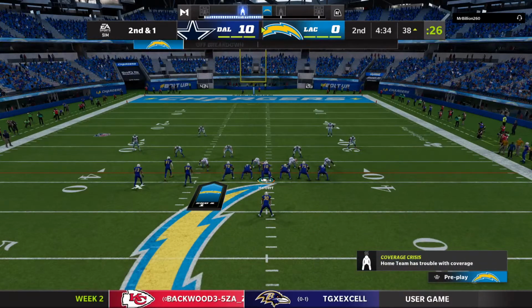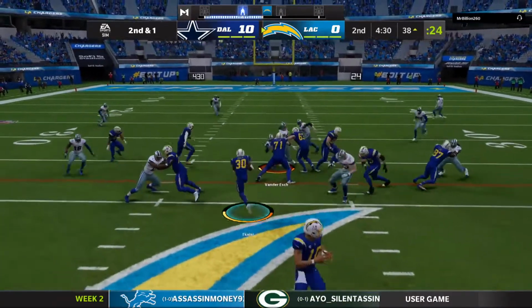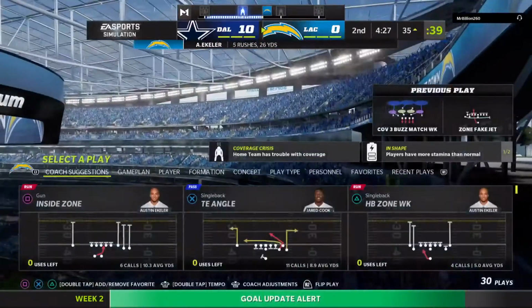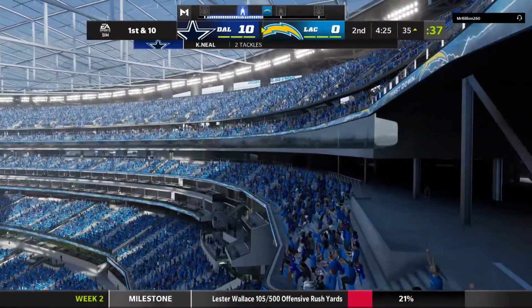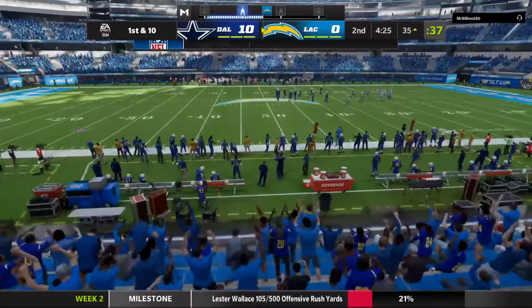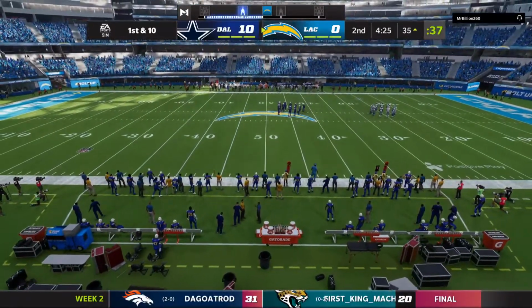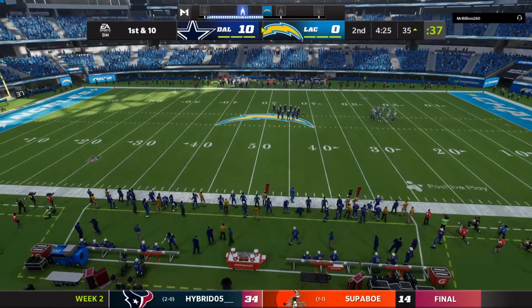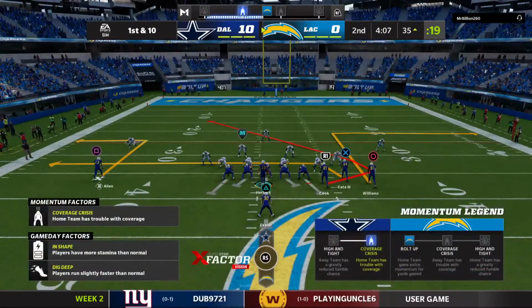A gain of 9 brings up 2nd and 1. On second down, Eckler. And he'll go down here at the 35-yard line. They'll get 3 as the drive continues. It's a first down. Exactly what they needed right there because they needed to use the ground game to take some pressure off because the quarterback's been struggling a little bit. This offense finding its legs now.